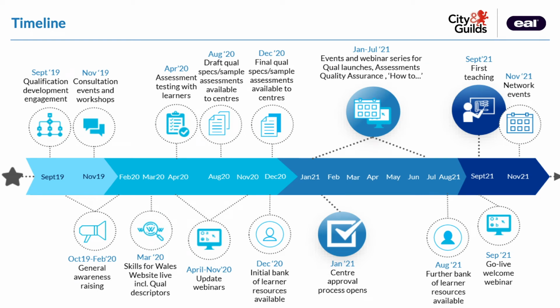Because of the current situation of COVID-19, some of these dates would have shifted, which I can go into more detail in a moment. We started our journey in August 2019, carrying out 3 raising awareness events, informing stakeholders of the proposed structure and a draft specification of the qualifications, which includes foundation, progression, and apprenticeships. Feedback we received was fed back to Qualifications Wales.